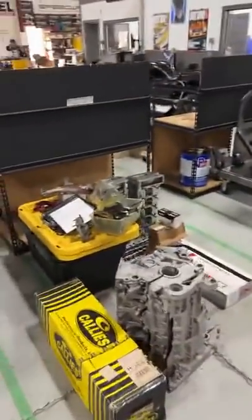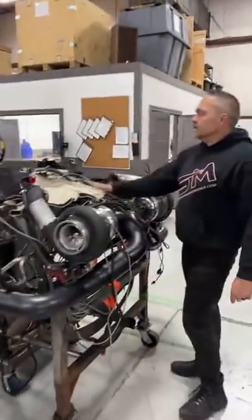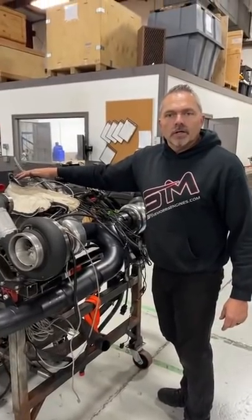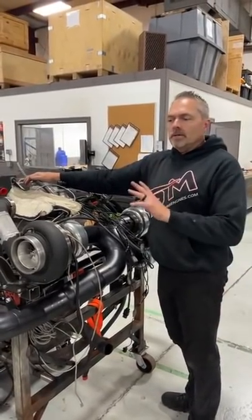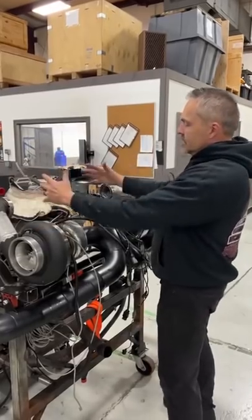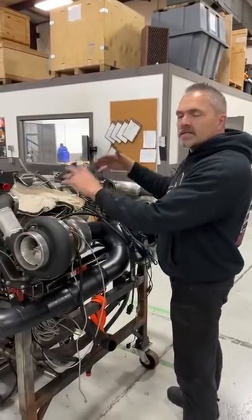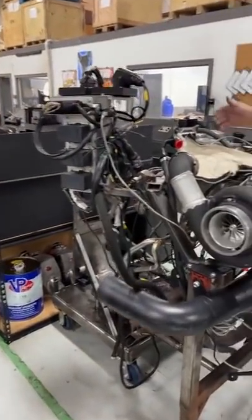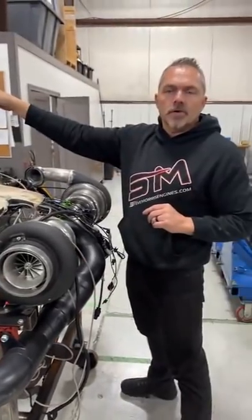Another Lamborghini deal. Now this is Dallas Performance's dyno cart. I gave them all the specs and everything to build their own cart like the one we always have, this intercooled twin turbo, all the hot side, cold side, to just continue to plug engines into it and then test the engine. So that's where that engine Mitch is working on right now is going to go.